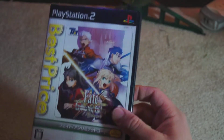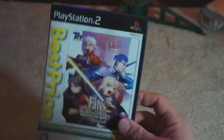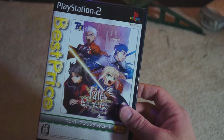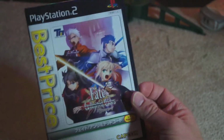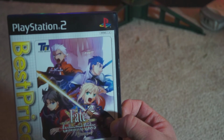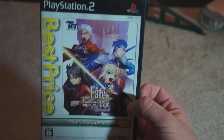Got this from PlayAsia. I just want to say something about importing. I believe it was 2007 when I discovered the PS2 essentially boot discs. I forget what they're called actually. I'll put it in one of the videos. There have been a couple released, and if you have one of the newer models, the PS2 Slims, it's a really easy mod to do.